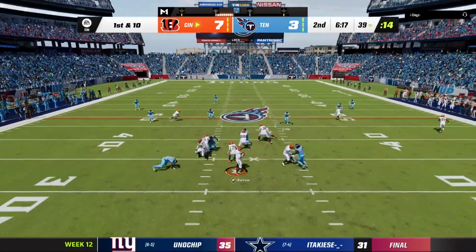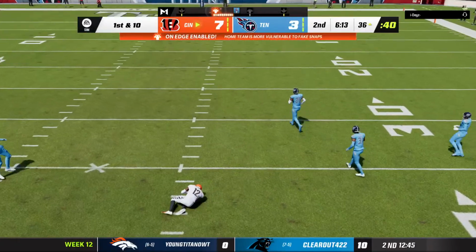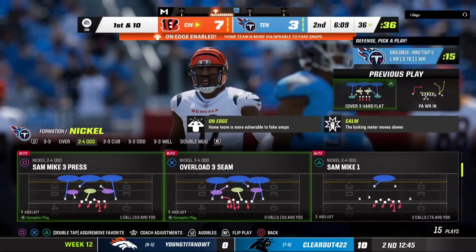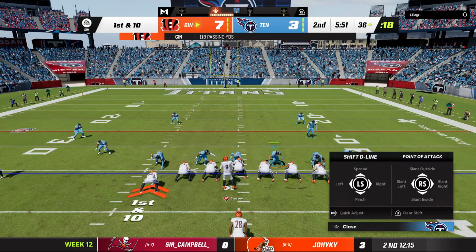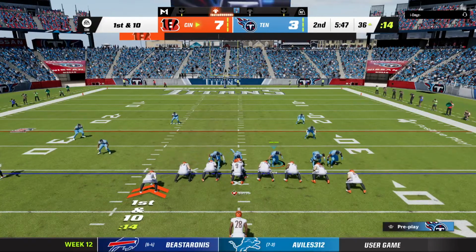Burrow on play action. That one complete to D.D. Westbrook. And they'll get this well past midfield before being stopped just before the 35. So operating from Tennessee territory now. Here's 1st and 10 at the 36.